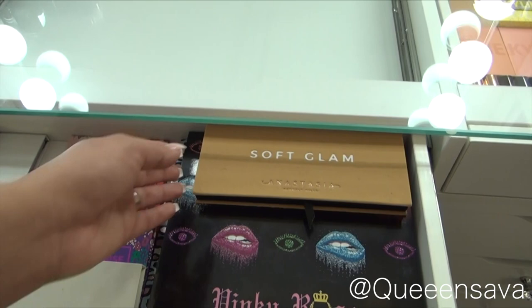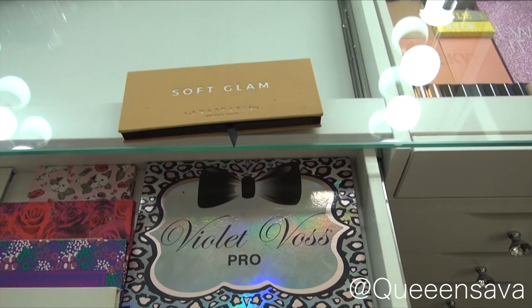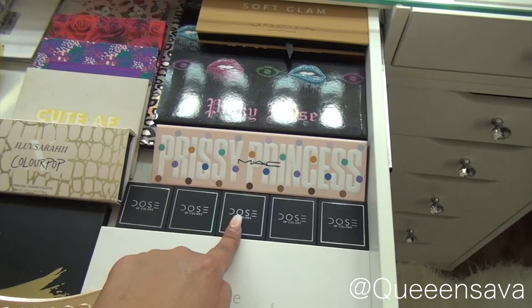Over here, I have the Soft Glam palette from Anastasia. I have the Hypnotize palette from Pinky Rose, which is a glitter palette. I have Violet Voss Pro Ride or Die palette. And then here I have a MAC Prissy Princess palette. Also right here, I have the Dose of Color Block Party eyeshadows.